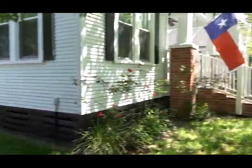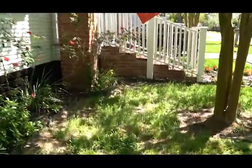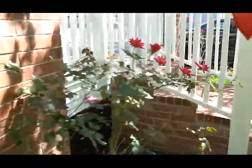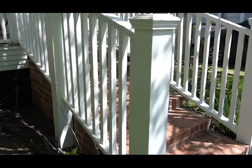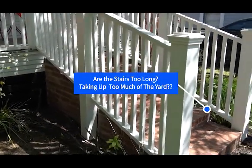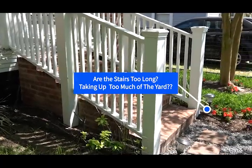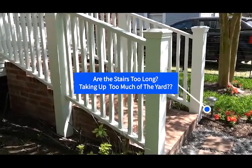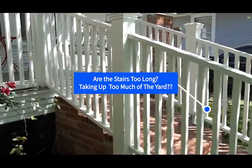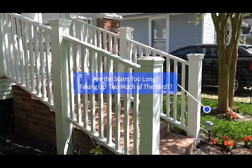I like this little brickwork. I didn't even notice this brickwork here. It's real nice, and they don't have any curves in it, but it might be a little bit too long actually. You see how long it is? It looks like 1, 2, 3, 4, 5, 6, 7. It looks like 12 feet of stairs, and it's just not necessary.